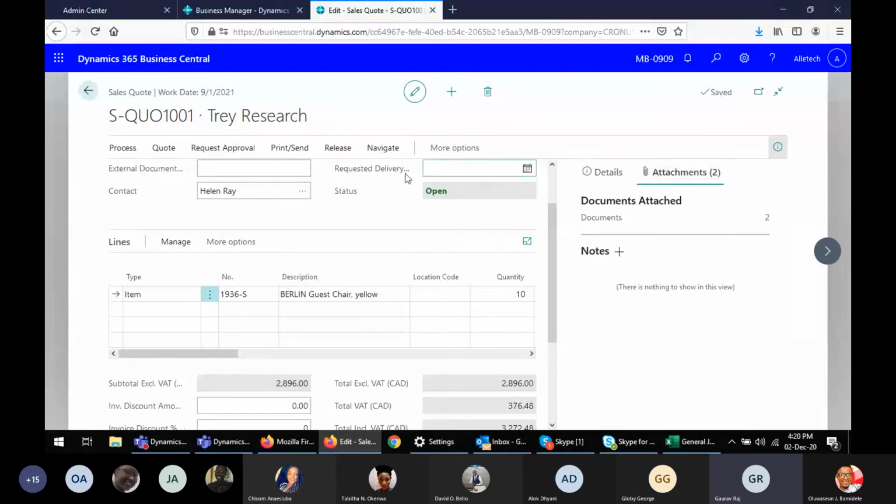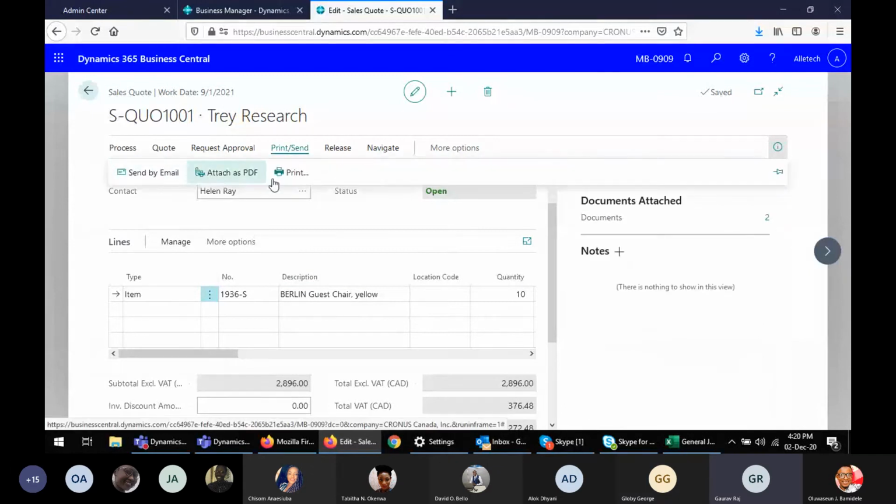And here are the attachments. So what I would have done, you see there is a print option, there is a send by email option, there is an attach as PDF option. So if the email has been configured, I can send it by email. Here we have send approval request.